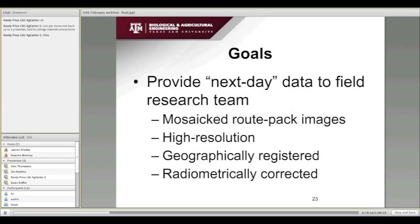So our goals in this project, and again, this is a large comprehensive research project, our goals have been to provide, I put in quotes here, "next day," because really 48 hours is probably more accurate to what we're able to do. But next day data to the field research team, and what those data include are mosaic route pack images. I'll explain to you in just a moment what a route pack is.